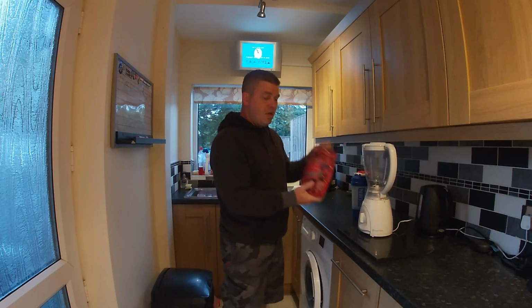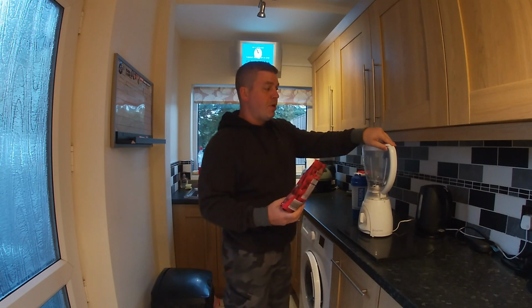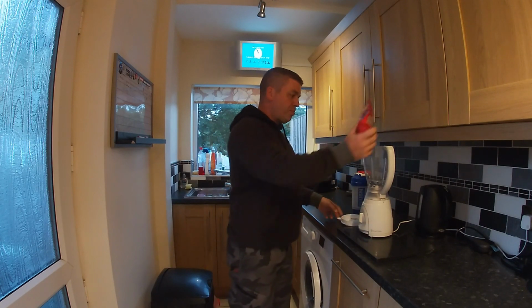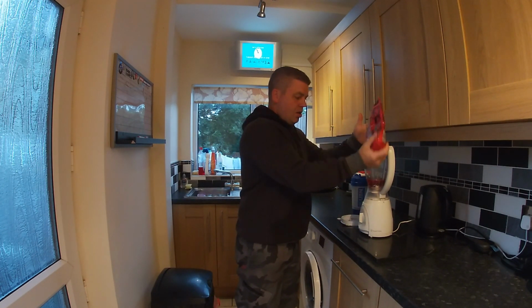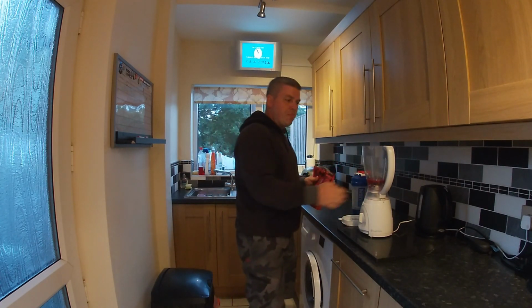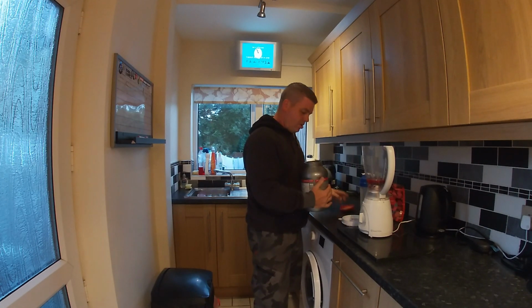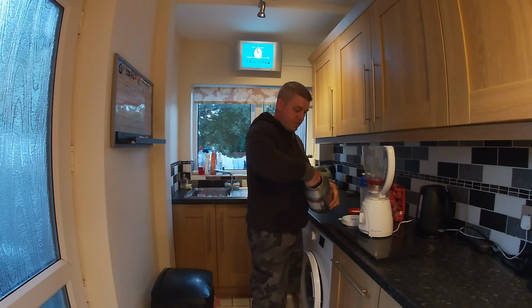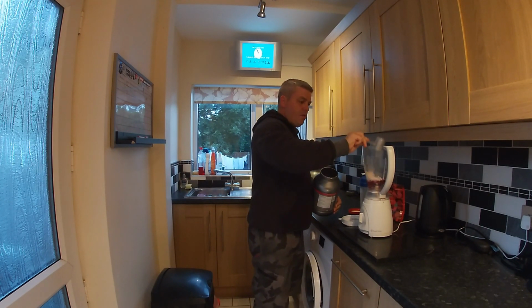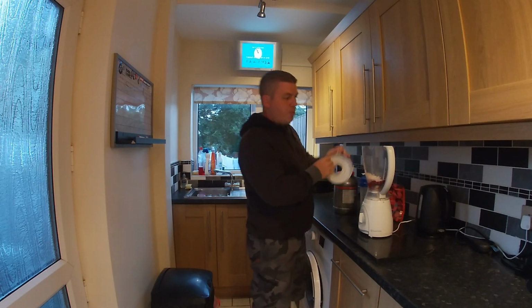So what I normally do, I take some frozen raspberries. Now these are about 40 calories per serving, and I just sprinkle some frozen raspberries in with the water. There's 200 ml of water in there, and then I will add 1 scoop of protein powder, which will give me 25 grams of protein in this particular serving. Mix that up in the blender.